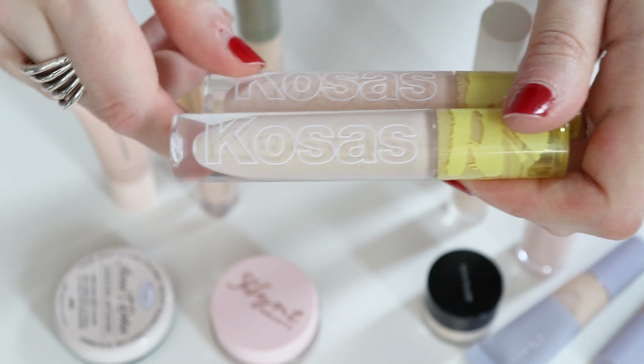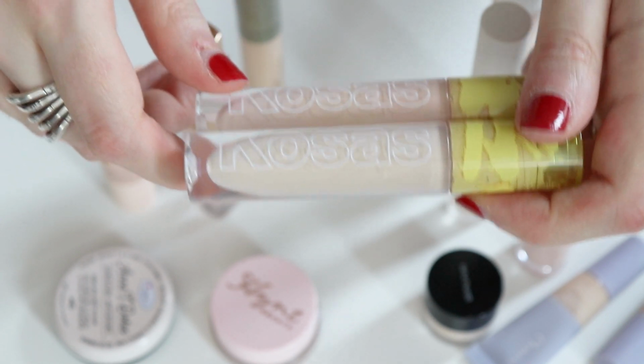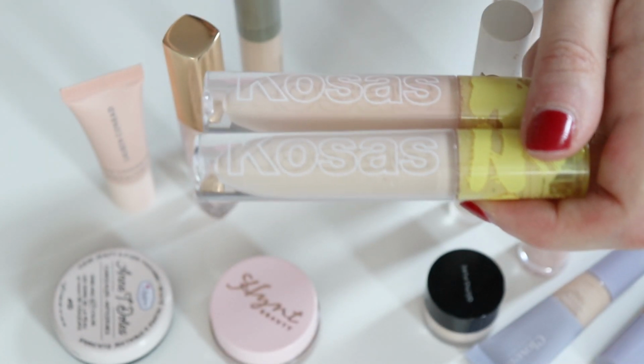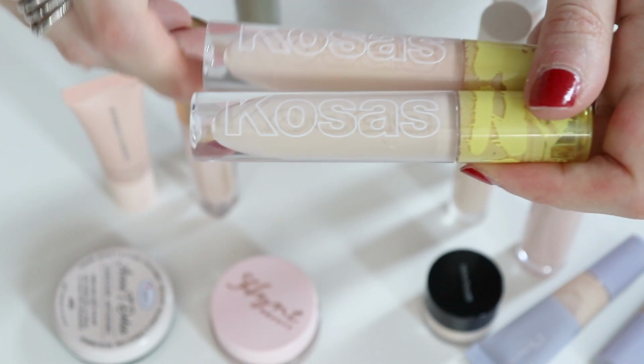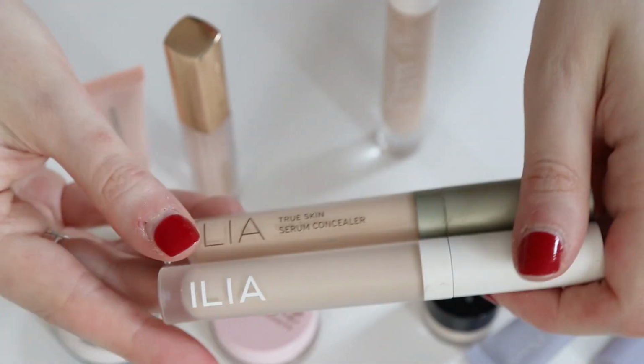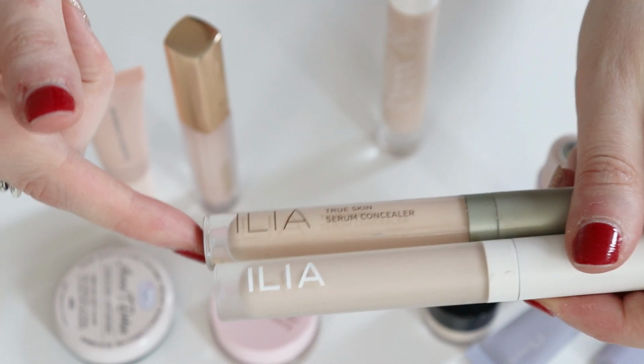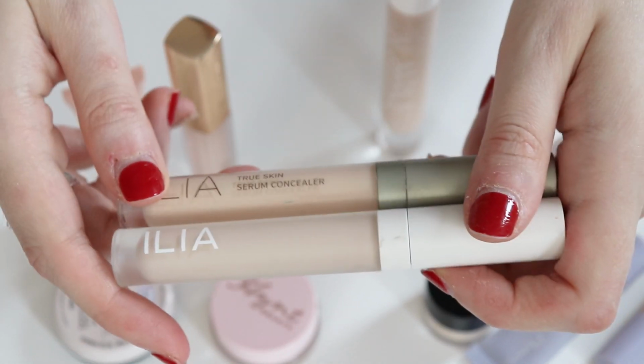I've done swatches of these two side by side in case you're curious, but yeah, I don't reach for the 1 anymore, and I wouldn't reach for it. The 0.5 is just a much better shade match for me. Same thing goes for the Ilia concealer. I have the Ilia True Skin Serum Concealer in the shades Mallow and Arrowroot.